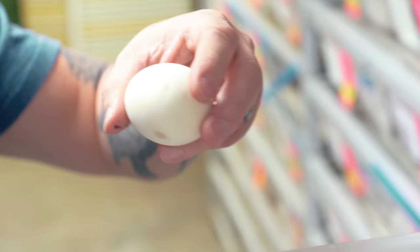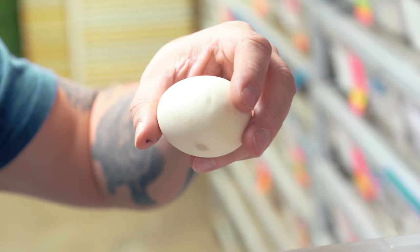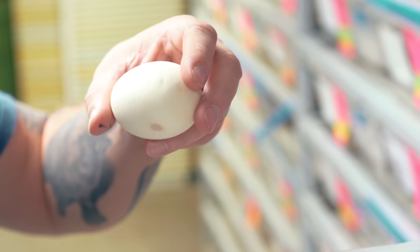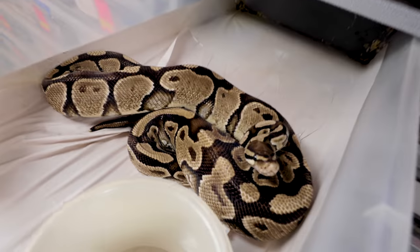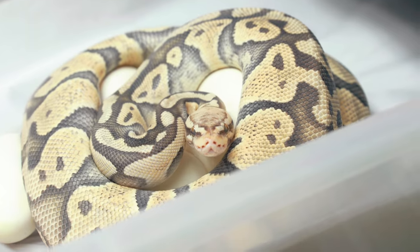It is rare. I can't remember the last time that I pulled a clutch of ball pythons and then 2 days later found another egg. I mean, it's been years since that has happened, but that's pretty darn cool. And it looks perfect. The egg looks absolutely amazing. So good job, Mama. I thought you only had 8 eggs. Turns out she had 9. But we did get a couple clutches of good ball python eggs that are laid today.